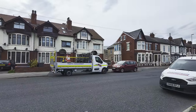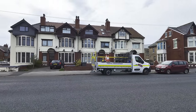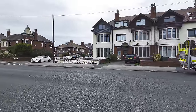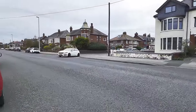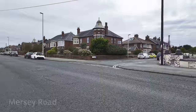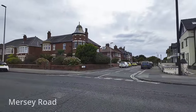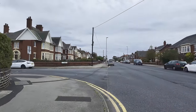We've got some massive houses over here, but I think a lot of these will be flats here. As we go more this way, the houses get a little bit more posher. Look at that one there with the fancy roof there on the corner. Isn't it fancy? That road there is called Mersey Road, and that comes to a dead end because it goes down to the railway track. I want to show you this road here because this is a very interesting road.